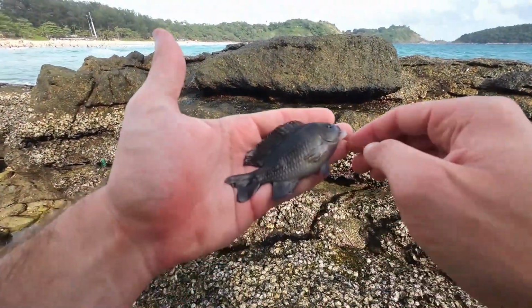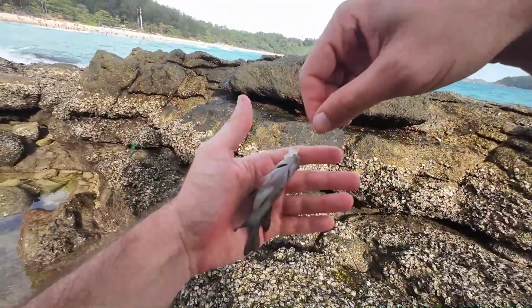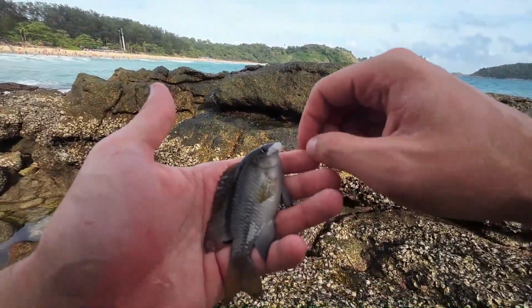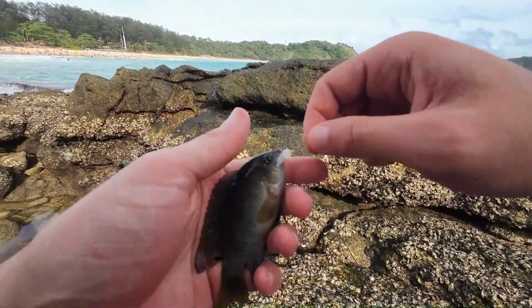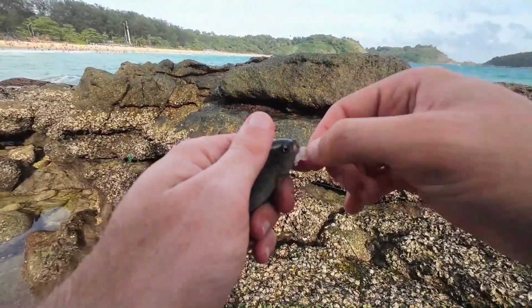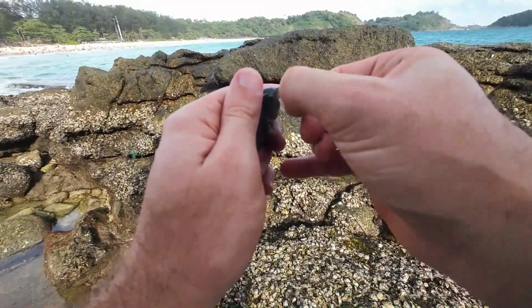It has a dot up here, but it's not really on the tail. It's kind of right on the back of the dorsal. Also has a little bit of orange over on the gill flap here. So not sure what it is, but I believe it's going to be a new species for the life list, assuming I can ID it. So not the goby I was after, but I'll take a new species any day.